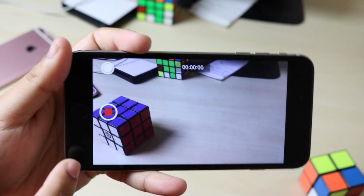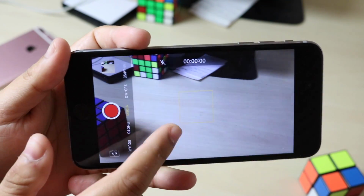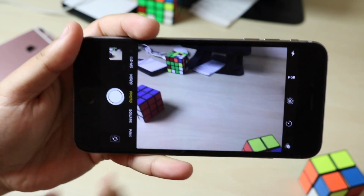I just think it's kind of weird that phone manufacturers are focusing so much on cameras now. I think they should focus on other things and some other way of innovating a phone besides the camera every single release, but that's just me.